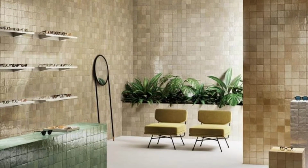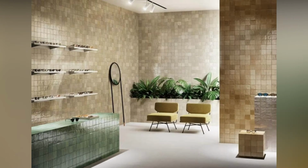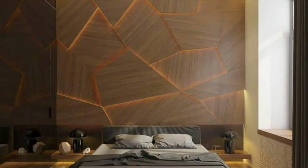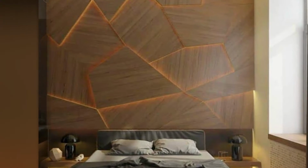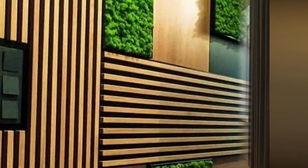Why bother decorating your walls? Well, my friends, it's all about creating an atmosphere that resonates with you. Think of your walls as a canvas waiting to tell your story. It's an expression of your personality, interests, and style. Plus, it's an easy way to breathe new life into a room without breaking the bank or going through a major overhaul. Now, let's talk materials.